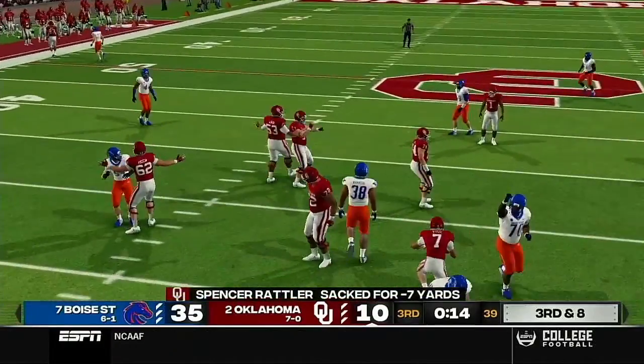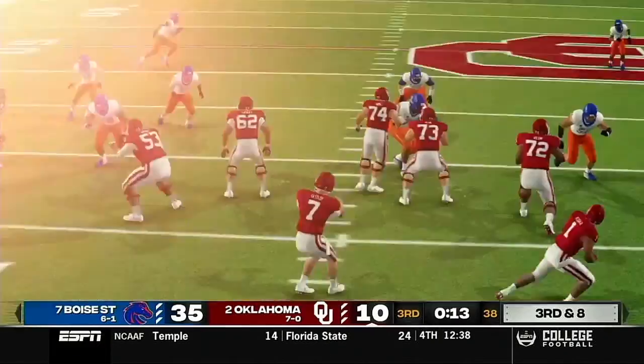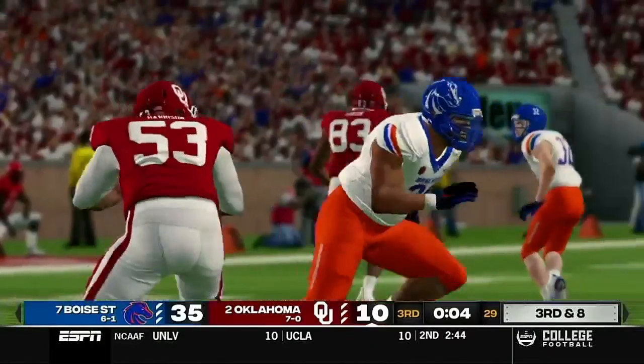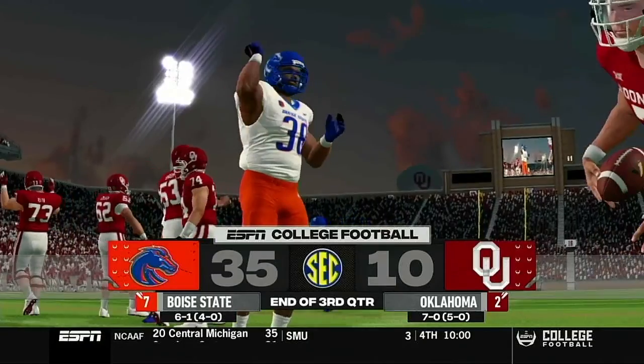I mean, this is almost getting ridiculous. That is sack number 8. This guy's going to have to spend a half an hour in the ice tub after this game. It's just been shot after shot. Not much of a contest here as we head into the final stanza. The Broncos with a huge lead.